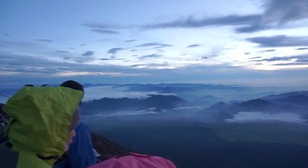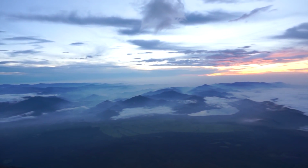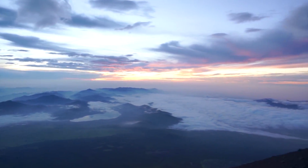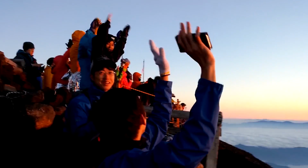Then a miracle happened. The weather cleared out right before we reached the top. Thank God it did, because I would not have witnessed this beautiful view as the sun started to rise. Perfect timing. We made it! I made it, guys! I'm at the top of Mount Fuji.